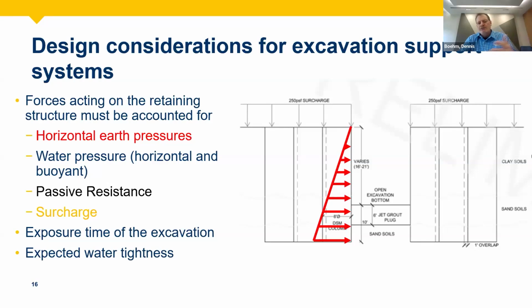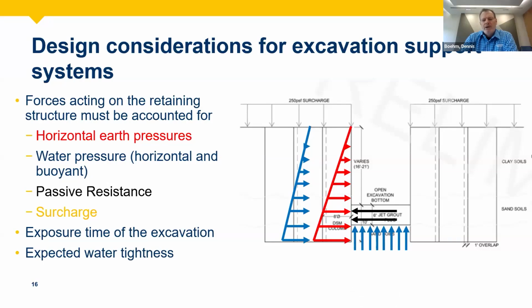So we've got some horizontal earth pressures that we've got to consider. We also have water pressure or buoyant forces acting upon the soilcrete body. So we've got to take both buoyant force and the groundwater force into the side. If we're creating a bottom seal or if we have some good soils that we're terminating in, we can pick up a fairly good passive resistance component to the design.